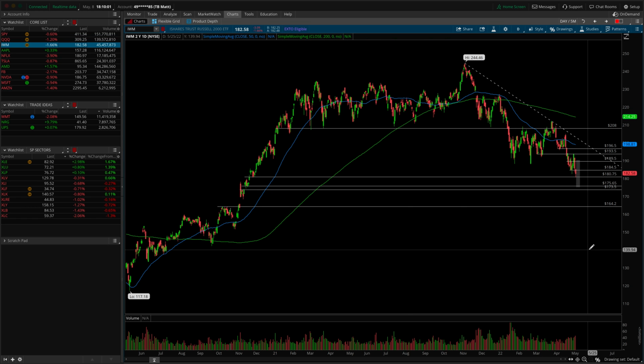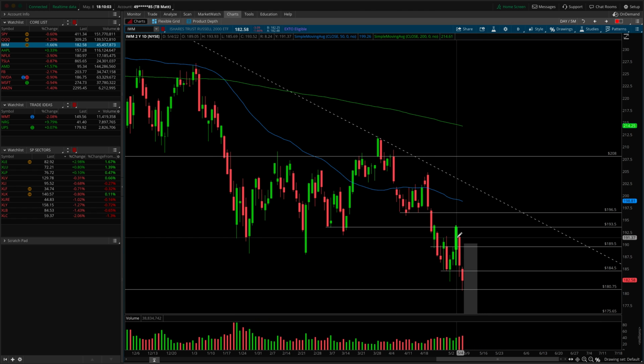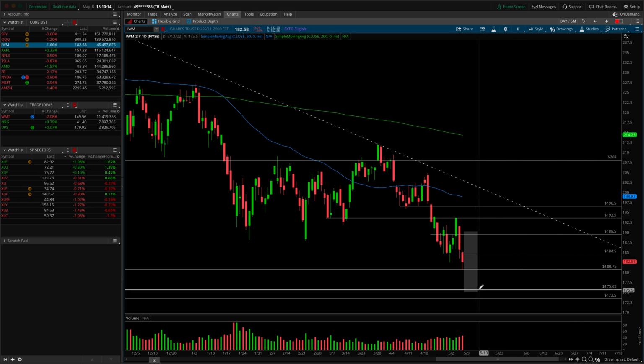Let's round out the broad market with IWM, Russell 2000, and our small caps. You can clearly see, again, a new lower low on the Friday session, bouncing right off of that 180.75 level. If that gives out, the bottom end of our expected move is roughly aligned with a support zone underneath us from 175.65 down to 173.50.